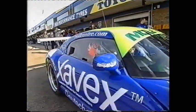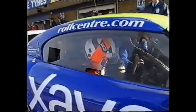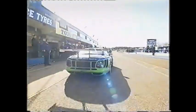Meanwhile, into the pits, Martin Short from third place in the GTO category, and looks as though they've got some problems. He's fiddling with the belt, they're fiddling with the gear lever as well. Well, now, Martin radioed in to say he was stuck in third gear. Looks like the mechanics have jammed it into a gear for him, so he's doing up the belt, slipping the clutch. Hopefully he's in fifth or sixth.